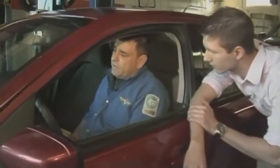Absolutely. One of the first things is to accelerate slow. No sudden takeoffs. That's going to save you a lot of fuel. And another thing is to give yourself plenty of time to stop. Ease up to your lights. Don't brake and then take off. Coast right up to the light.